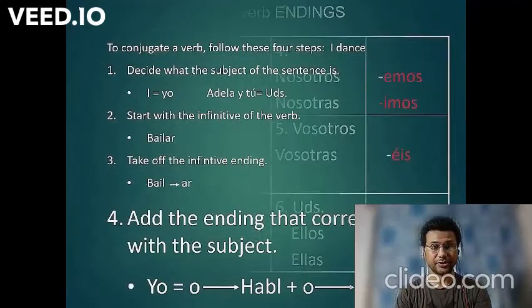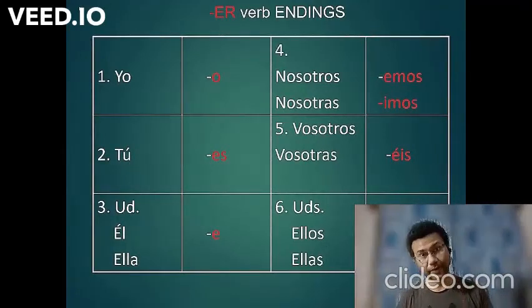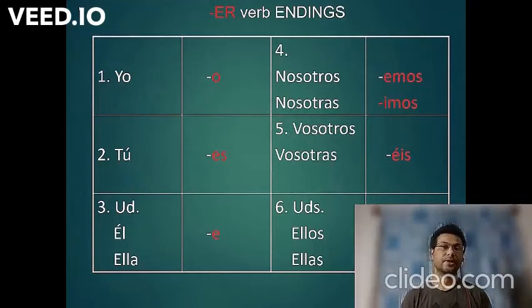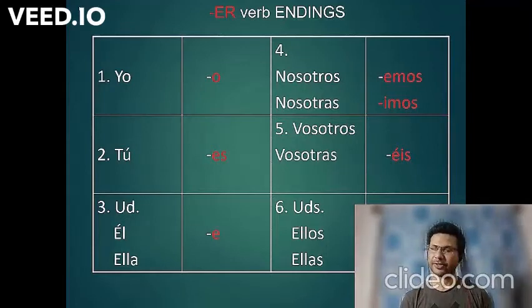So this is the conjugation that we, okay. Now I'll be sharing a list of AR ending regular verbs to be precise. I'll be sharing a list of ER ending verbs and IR ending verbs as well for you to conjugate at home. Now that we already completed the AR ending verbs, let's quickly look at the formula for ER ending verbs. This is again a pretty simple one.